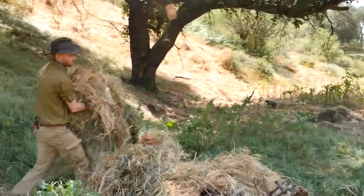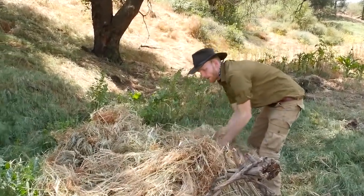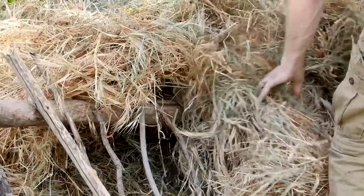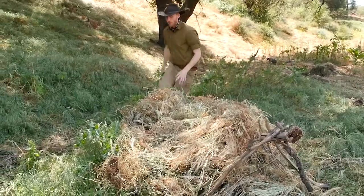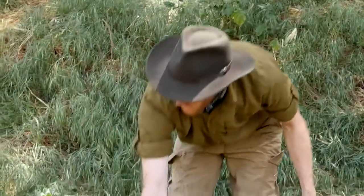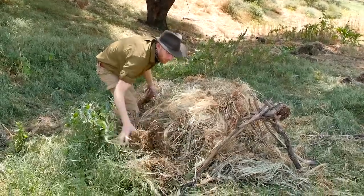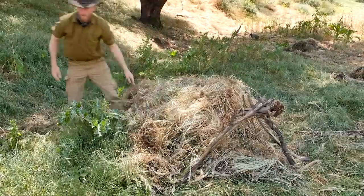One of the most time-consuming aspects of getting a shelter is gathering insulation, and it's actually the one that should be paid attention to first. If I'm running low on daylight, I'm not going to worry so much about the structure as I am finding and harvesting the insulation. If push comes to shove, and all I have time to do is just pack it into my clothes, that's what I'm going to do.